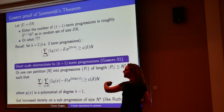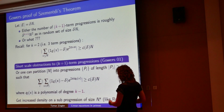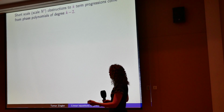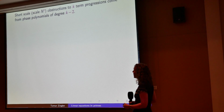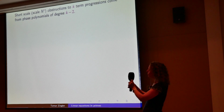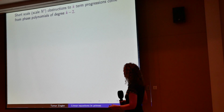One can use this kind of theorem to get an increased density in the same way that you do for Roth's theorem. You use the equidistribution properties of these polynomials. Okay, so the bottom line is that short-scale obstructions to k-term progressions come from phase polynomials of degree k minus 2. Short scale for me is scale N to the t, when t is strictly smaller than 1.